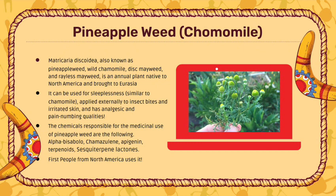And chamazulene, another constituent of the essential oil. Chamazulene is responsible for the blue color of chamomile oil and possesses anti-inflammatory and antioxidant properties. Then we have apigenin, a flavonoid present in pineapple weed. Apigenin has antioxidant and anti-inflammatory effects, just like the previous compounds. Lastly, we have terpenoids and sesquiterpene lactones. Both of these compounds include matricine and matricarin, which have anti-inflammatory, antispasmodic, and antimicrobial effects.